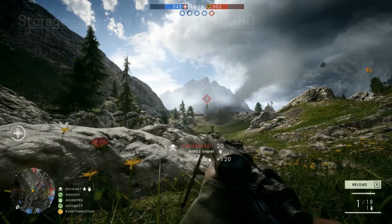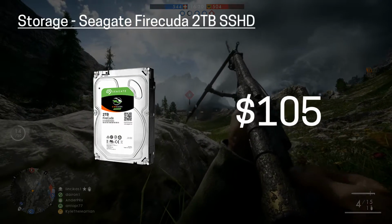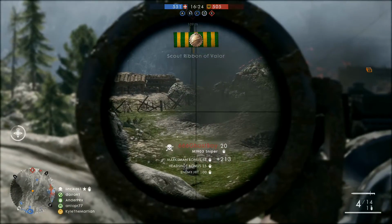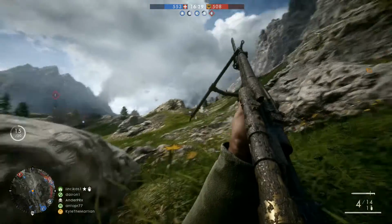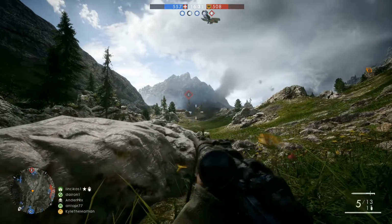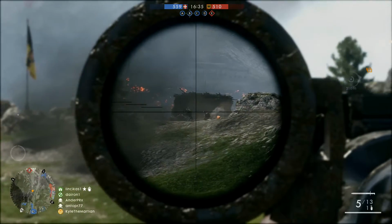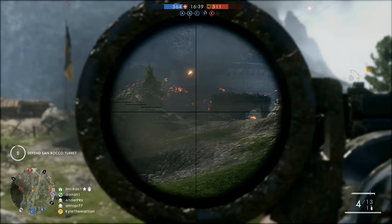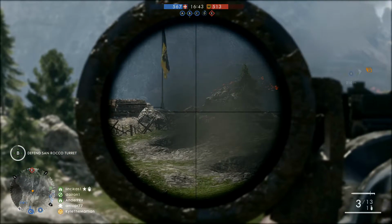For storage, Seagate's 2TB Firecuda SSHD is a great choice to satisfy the realms of storage capacity and speed. With that much space, the end user has plenty of room to store games and personal data, and thanks to an intelligent cache controller, the user will experience enhanced performance on system boot times and frequently used applications. For $105, this is a much simpler approach compared to a separate SSD and HDD, and it uses less space in the case to let the user add more drives in the future.